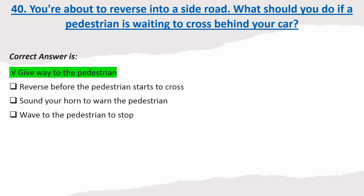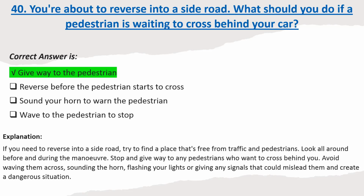Explanation. If you need to reverse into a side road, try to find a place that's free from traffic and pedestrians. Look all around before and during the maneuver. Stop and give way to any pedestrians who want to cross behind you.